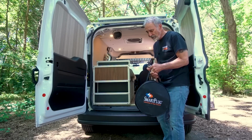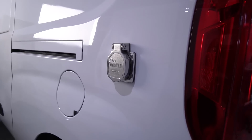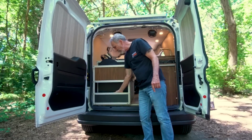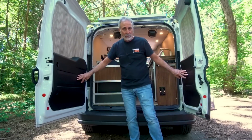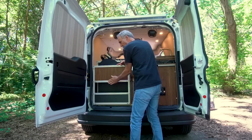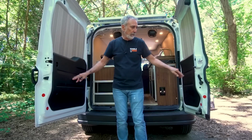Smart plug cord. This is your 50-foot smart plug cord. 30 amps of shore power on the side. That comes with the basic build. You get your water hose. You put your water hose in here to fill up your fresh tank. We cannot put anything on these doors because we built right out to the back of the van. So when you close this door, you've got about a 1/4 inch. So you can't put any kind of L-track back here.